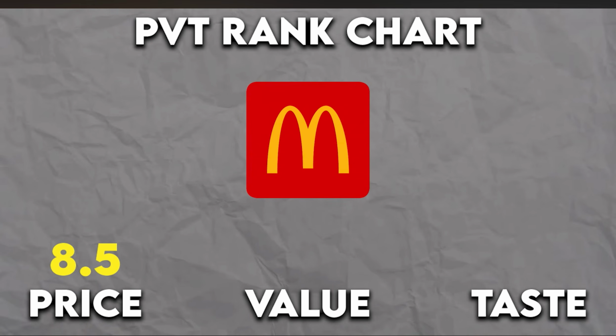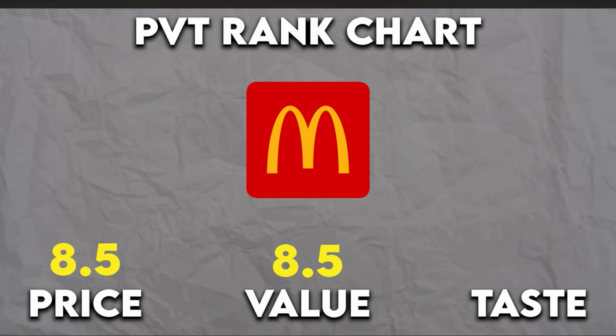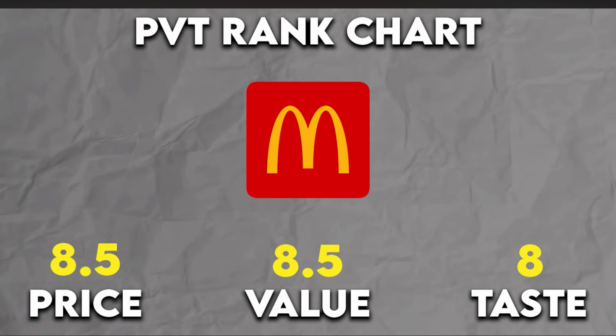As I said earlier, the price and the value are pretty good. They go hand in hand. Because Dunkin' was the exact same price and we got a few items, and McDonald's actually gave us more for the same price, I'm gonna go up half a point. So 8.5 for the price, 8.5 for the value, and for taste, I'm gonna give it an 8. It's not the best thing in the world, but it's definitely up there.